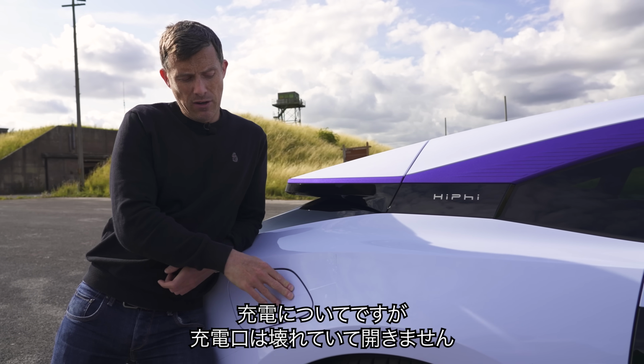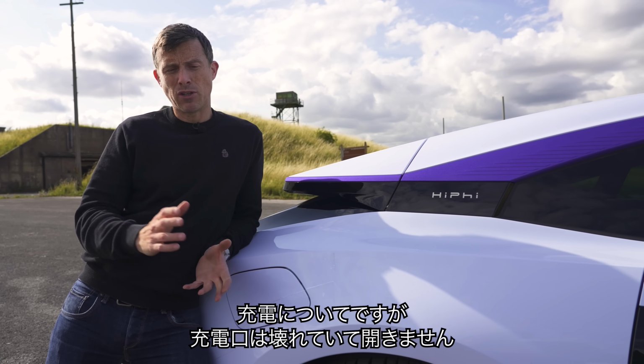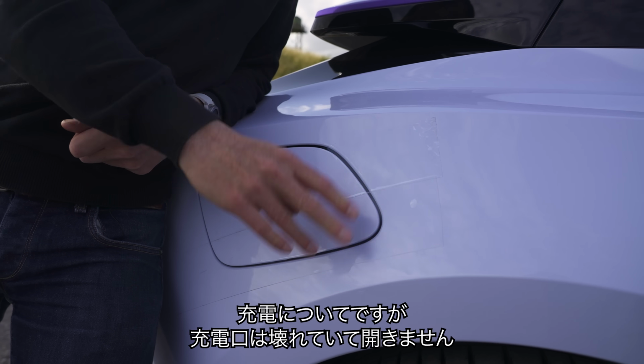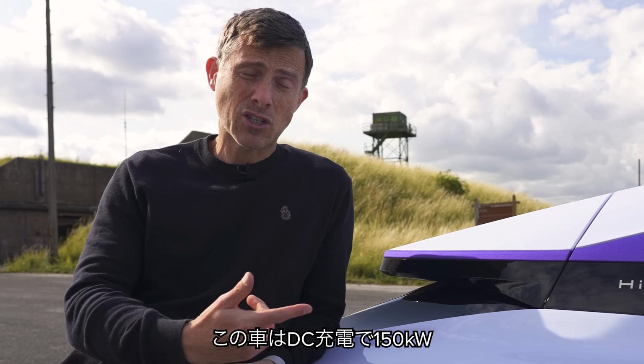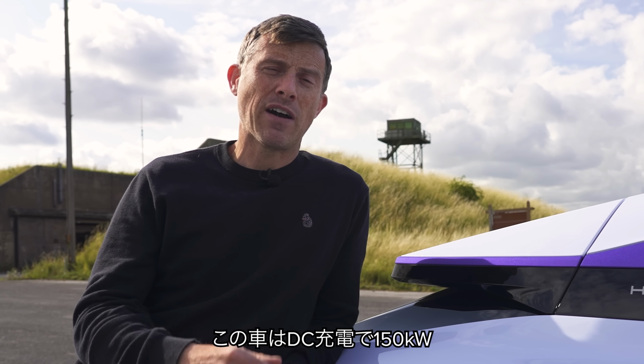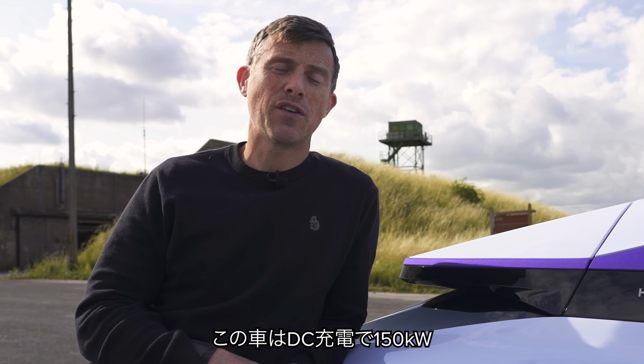Now at this part of the video I'd open this flap to talk about the charging rate, but I can't because this flap's broken. Someone broke it and so it's been taped shut. Anyhow, this car will charge on a DC fast charger at up to 150 kilowatts. Now let's see what it's like to drive.